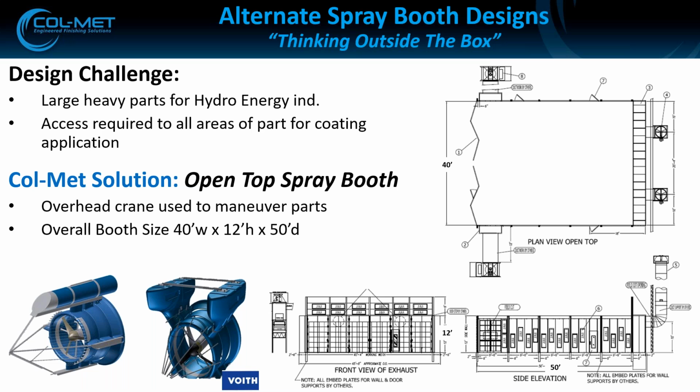We incorporated lights on the side walls as much as possible because we had limited lighting on the top and on the back wall, where we had the filter media. And then on top we had additional lights pointing down at the part or at the paint area so that the applicator could see a little better. These are booths that we designed. Just let us know again what your challenge is. We can design around the part and figure out what we can do.